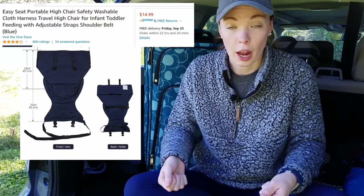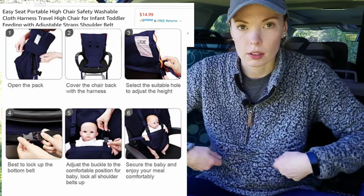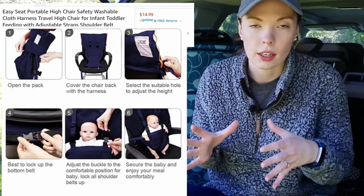If you don't have that kind of thing, something on Amazon that I bought is a slip-over strap system that you can just buckle together right over the chair. Now, if they're not feeding themselves, you may not need a booster seat, or you could just use the chair that's at the cabin. Roman ended up sitting on my husband's lap for most of the time anyway, but I do think a booster seat was something we needed to bring. It just helped a little bit.